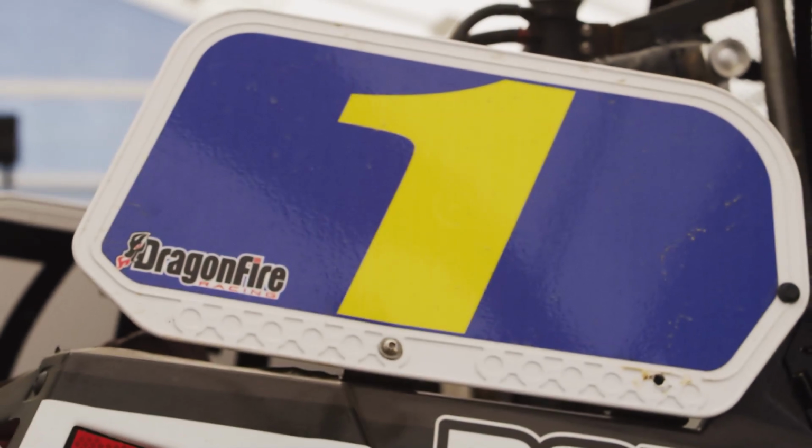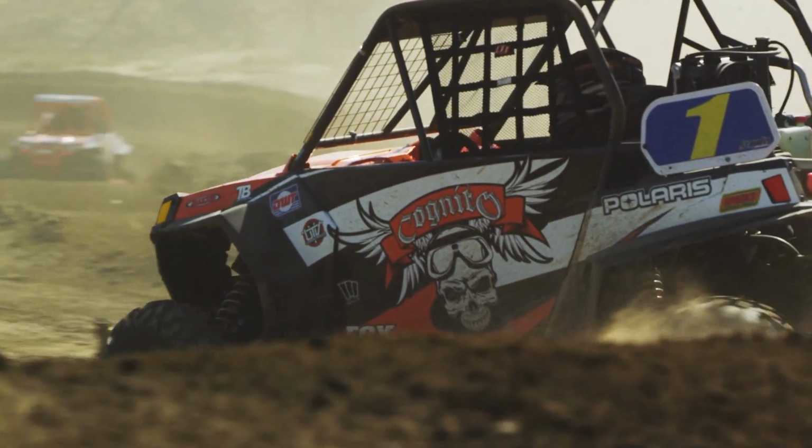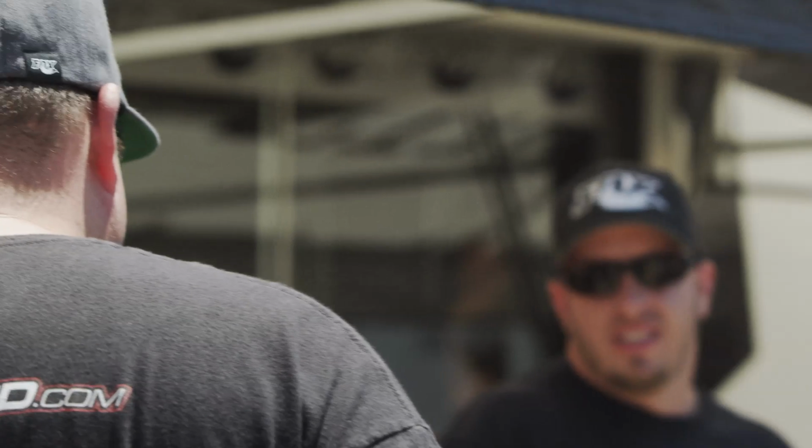The start is super short and goes into a quick 180, and it's only going to be 1 car wide coming out of it, so get a good start. That's going to be the key to it, and then dust. I think this is going to be a really dusty course, so getting the hole shot is going to be the #1 key to finishing this race in #1.